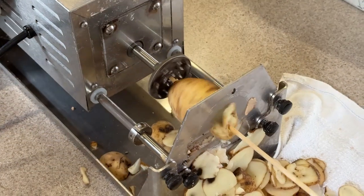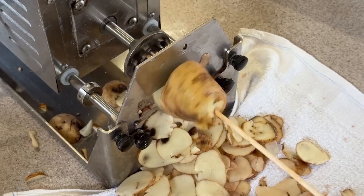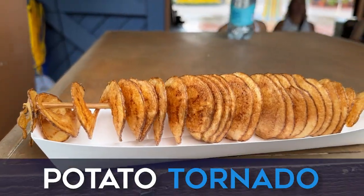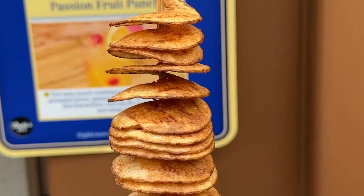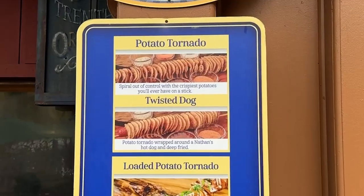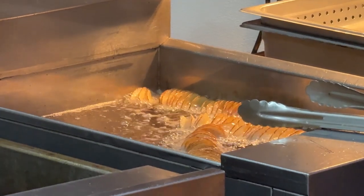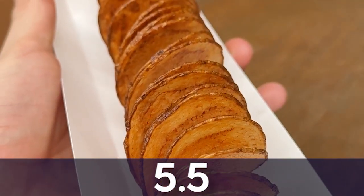Now, going from the worst things that I had to the best, the thing that I did not like the most, but was somewhat flavorful still, was the Potato Tornado. Now, this is at the Summer Celebration booth. This looked way cooler than it actually tasted. It didn't have a lot of flavor, like I said, just kind of salty. They do have a loaded version with a bunch of different ingredients on it, which might be better. But for me, this was only a 5.5 out of 10.